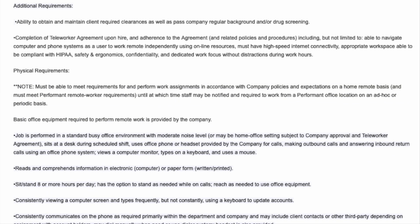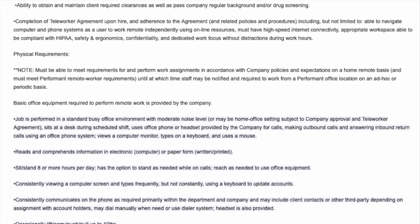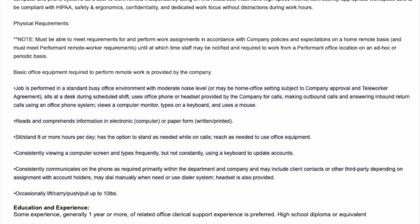So again, experience is preferred. They prefer if you had some experience, generally 1 year or more, in related office clerical support, but that's not a requirement. You will need to have your high school diploma or GED.